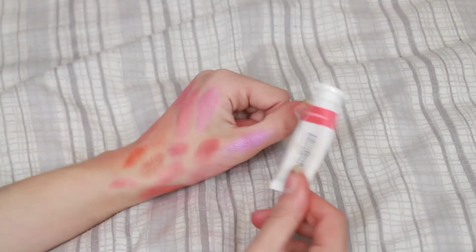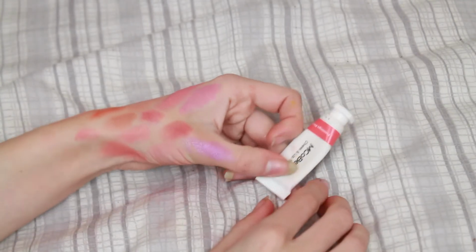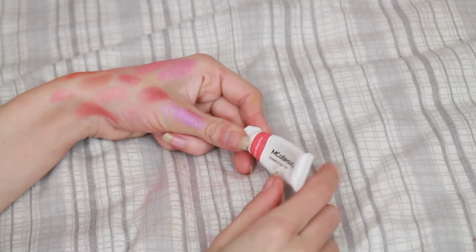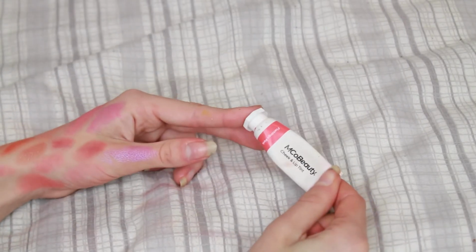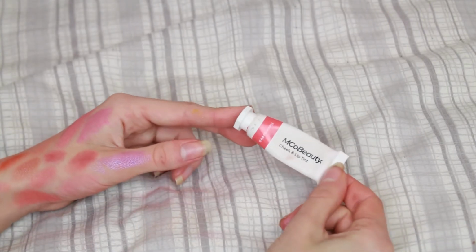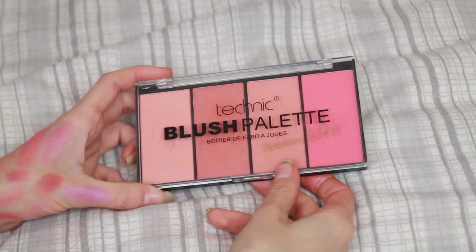And that's what I love. That's what I look for. I love really intense makeup, and I know a lot of people don't, and that's fine. This is just my cup of tea. I just like it. It's so pretty. I've been getting more into creams recently. I really didn't like creams before, but I don't know. This is quite special. Number 11, we have the Technic Blush Palette.